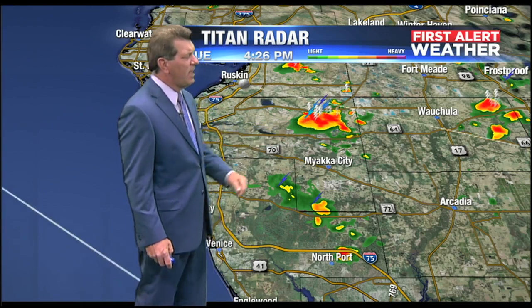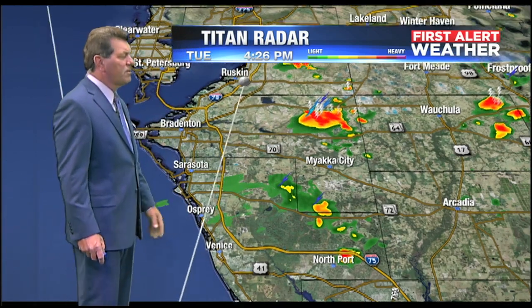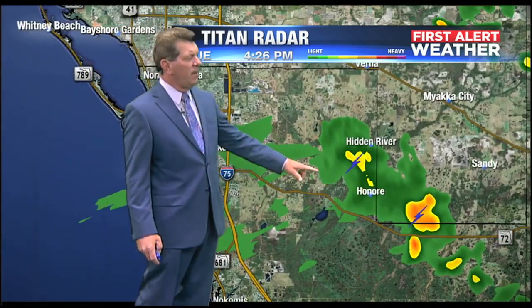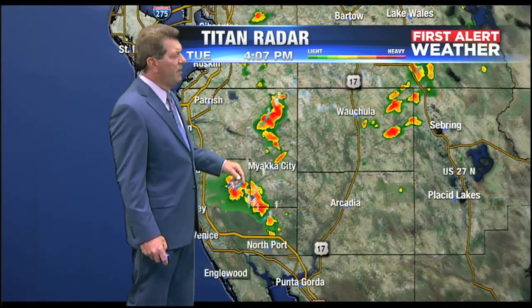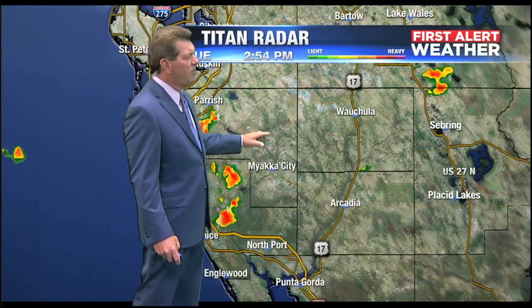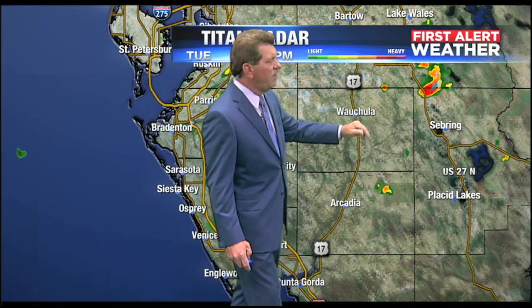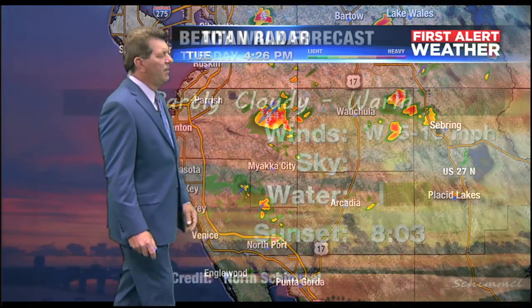Also in East Manatee County, pretty heavy cell there heading off to the east, not much at all near the coastline, and that's the way it should stay for most residents here. Hidden River getting some rainfall, as I mentioned, and also just to the north of the Mayaca City area, pretty heavy cell pushing off to the east. Notice there's not a lot of easterly flow. There's a little bit right there, so as this storm enters off to the east, we could see a little bit more action developing there near Wauchula.